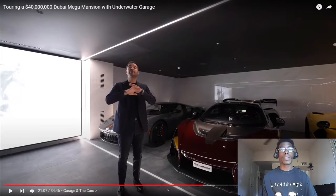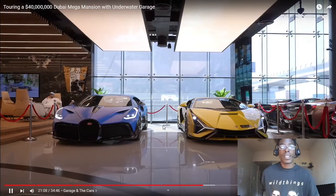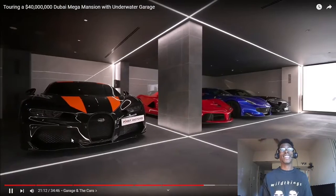That car is freaking amazing. Holy cow. I've never seen anything like that. Craziest inventory I have ever seen in my life, and these cars are just a proof of that.